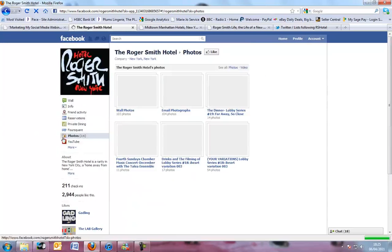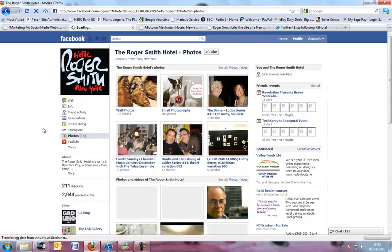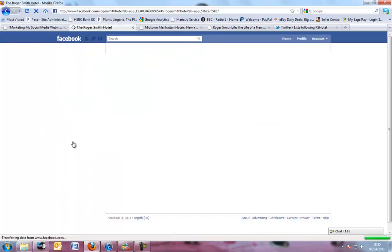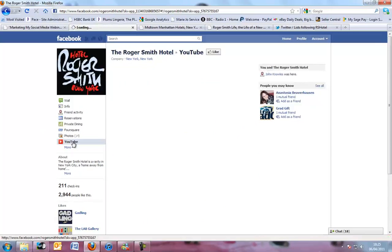So, photos. Again, this is lovely because you really get a sense of it being a community. You get a sense of it being relaxed and casual, and it gives you an idea of all the events and activities that they do. And there's a real sense of warmth to it, as well as it's really very clear that it's a creative environment. So we're going to skip down now to the YouTube channel.